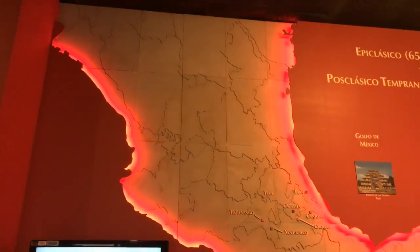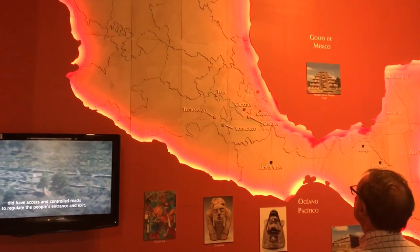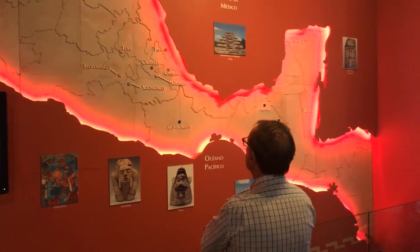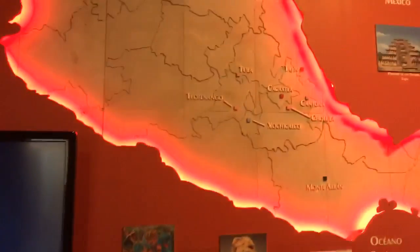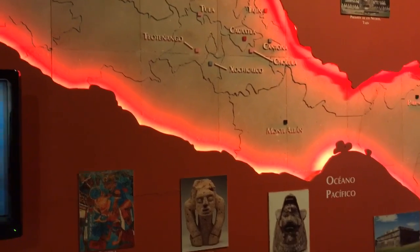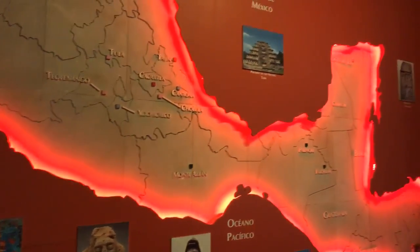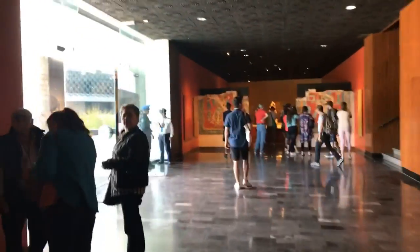Map of the ancient cultures of Mexico. On our tour, we'll be going through the area of Mexico City and then down into Oaxaca and then over to the Gulf of Mexico. So one of the finest museums in the world by far.